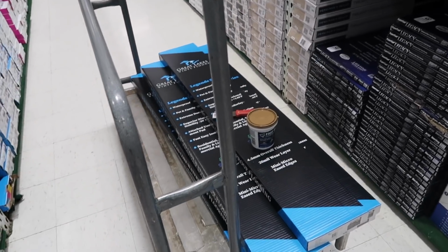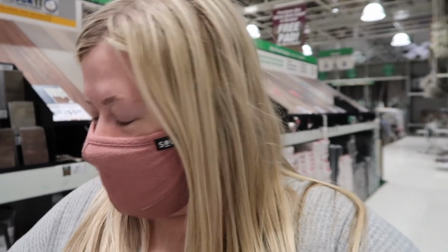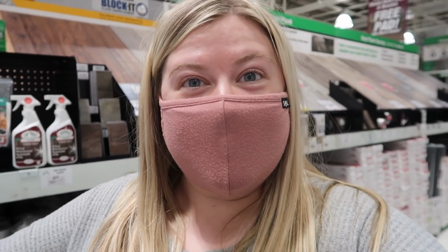We're also picking up some paint because I want to paint everything white. I was like, what color should I do? Pretty much my whole living room is a gray theme, so my floors are kind of gray, so I don't want gray walls. So we're gonna go with white, and just do all white trim, everything, because that'll be so much easier in decorating. So yeah, I'm excited to hopefully get this floor in this weekend.